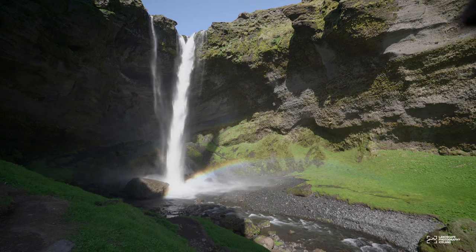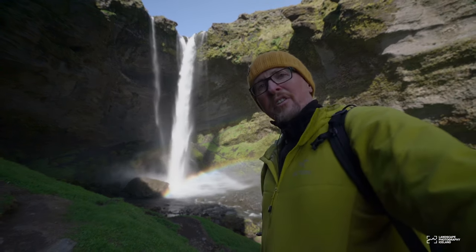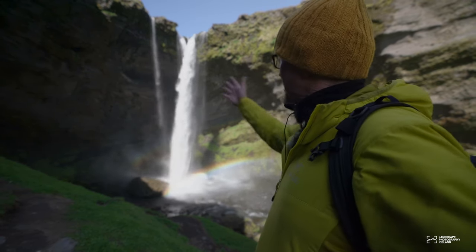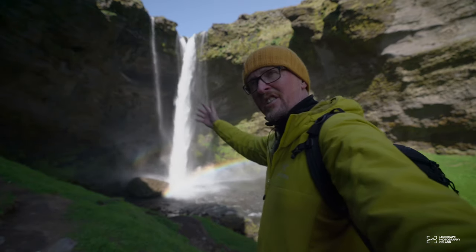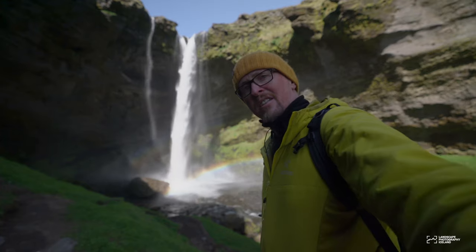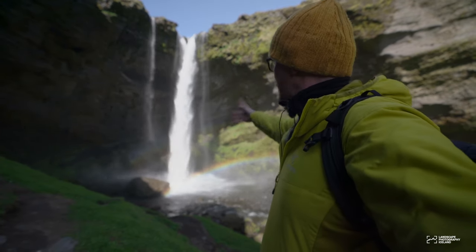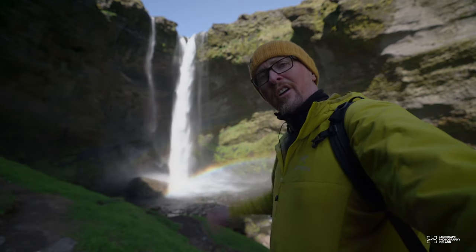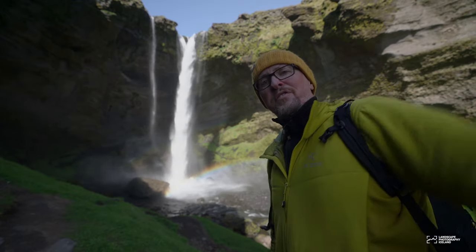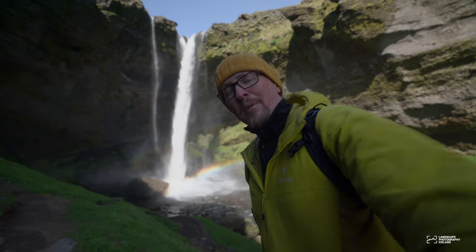Here is Kvernufoss. It's a good time in the middle of the day when the sun is hitting it. But now you see the shadow is coming in on the side, and soon it will be in darkness. So I'm gonna go behind it and try to get a shot through the waterfall, and maybe I'll have the sun on the edge of the cliffs here on the other side of it. So it's time to get wet again.